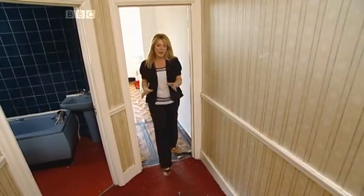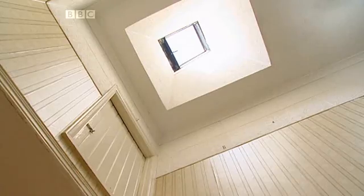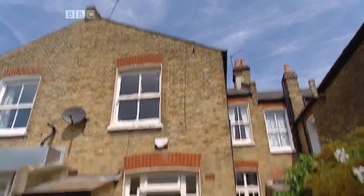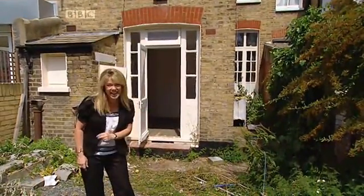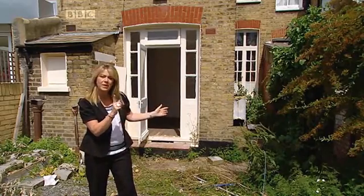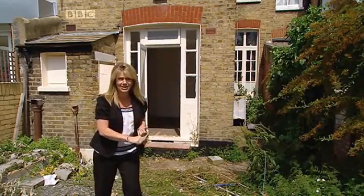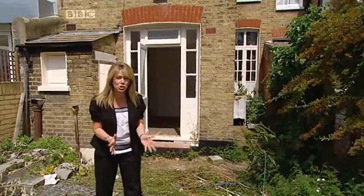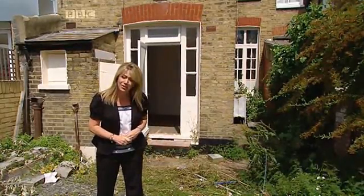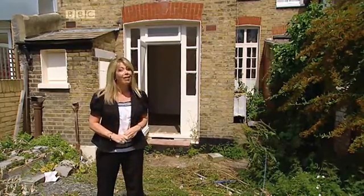Now, there's two ways to add value to this house. Up there, by converting the attic space, and out here. You see, a loft extension and a side extension could give you another bedroom, a much bigger kitchen, and add as much as £200,000 to the end value. Extend the house and extend your profit margin. Thank you very much.